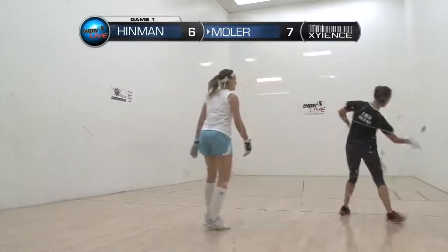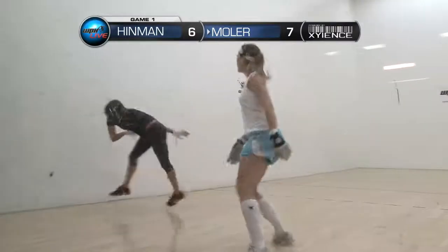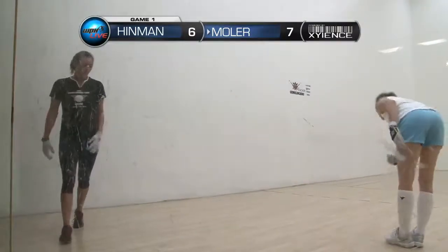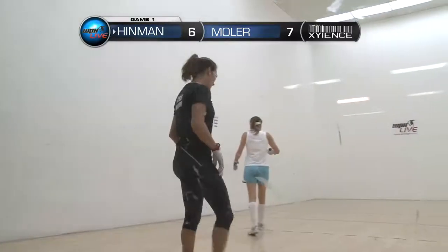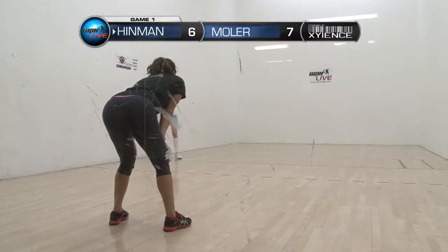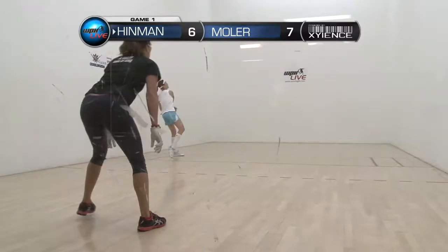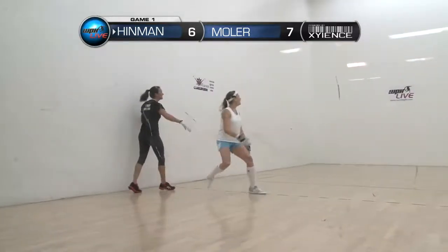This is the women's semifinals in Tucson, Arizona. I thought I saw Ashley kind of stutter just a little bit, thinking that Jennifer was in her way. Well, actually should have flipped that ball into the back wall. 6 serving 7. This ball is the Ectalon Premium Select Hardball that is being used.